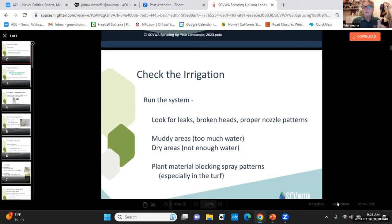And then with the little cup test, if you find that a bad area actually has more water than a good area, then you've probably got fungus. And we'll talk a little bit more about that in a minute. Okay.